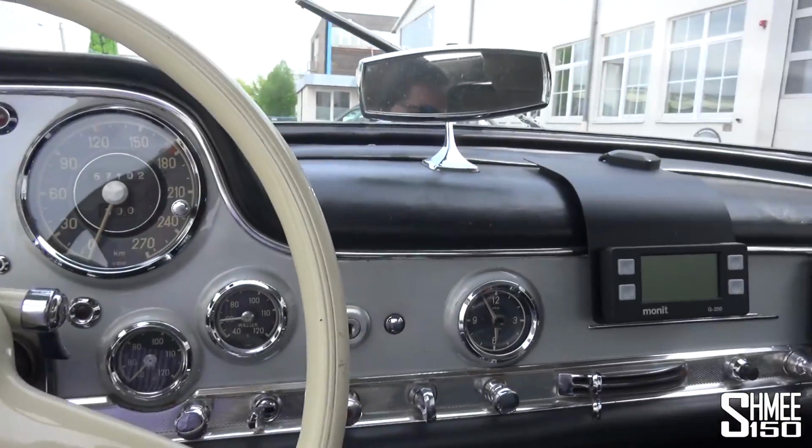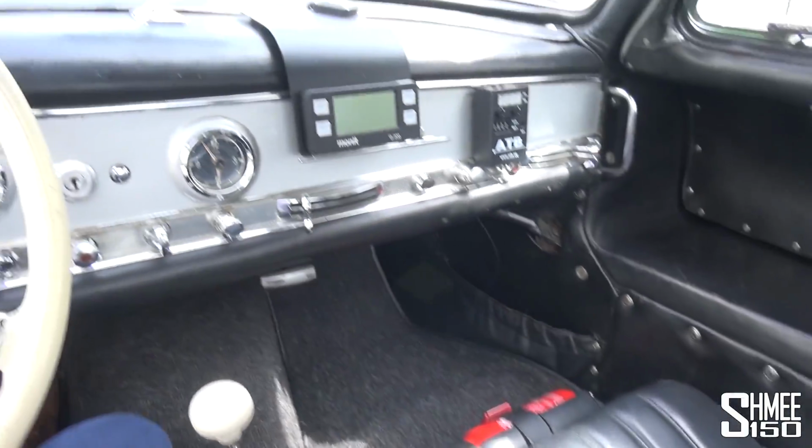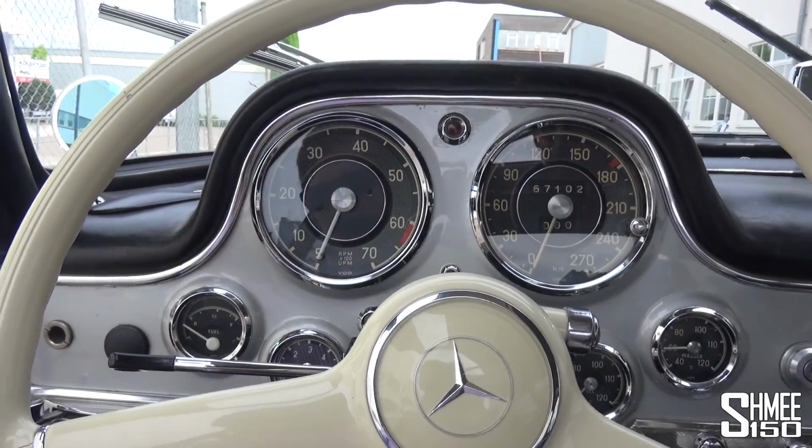There's quite a lot of space. This car's been updated, it's got some seat belts in it as well, fire extinguisher naturally, but it's a car that has been driven and used. It revs up to about 6,000 RPM.